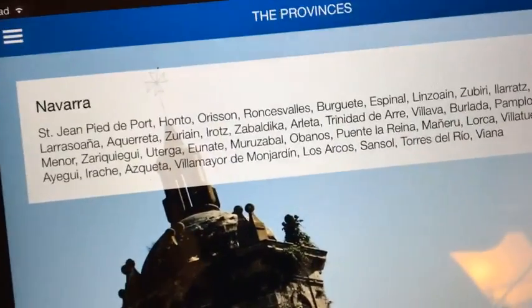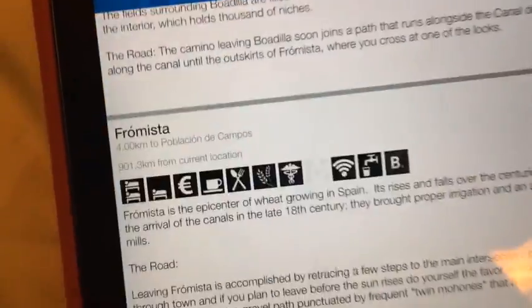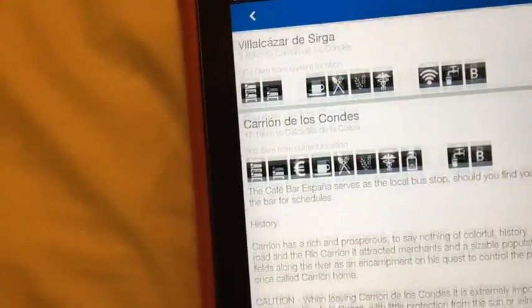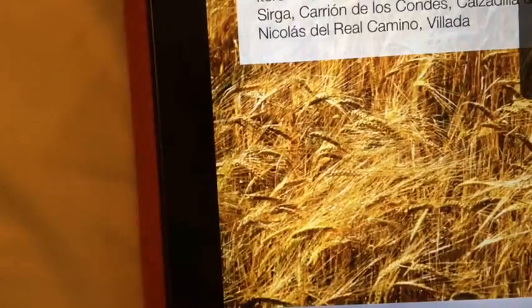Just tap on it. First of all, it gives you a bit of a rundown of all the areas that you're going to be traveling through. You can go into more detail, just click on it. It gives you a rundown of the places, everything that's available there and everything like that. But the main thing we used it for was the elevation profile. You can see there, it just really helped a lot.